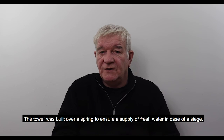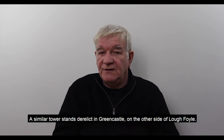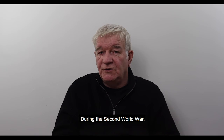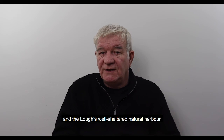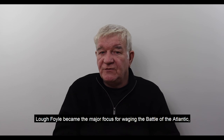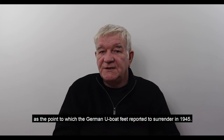The tower was built over a spring to ensure a supply of fresh water in case of a siege. A similar tower stands derelict in Greencastle on the other side of Lough Foyle. Magilligan has always held strategic significance. During the Second World War, the level land around Lough Foyle was ideal for Air Force bases, and the lough's well-sheltered natural harbour formed a vital base for convoys and escort ships waiting to cross the Atlantic. Lough Foyle became the major focus for waging the Battle of the Atlantic, a fact emphasised by the selection of Lisahally at the mouth of the River Foyle as the point to which the German U-boat fleet reported to surrender in 1945.